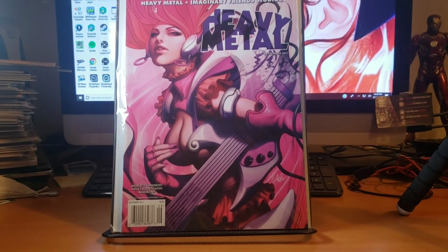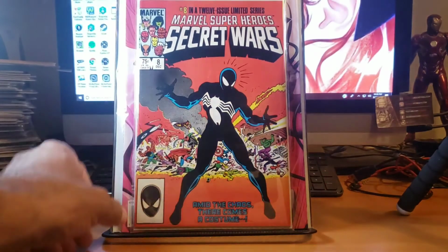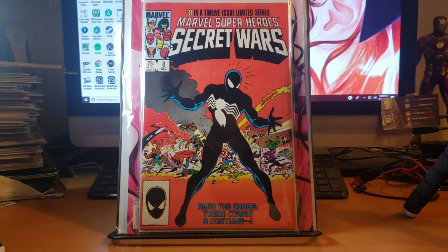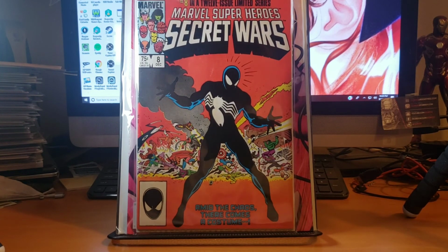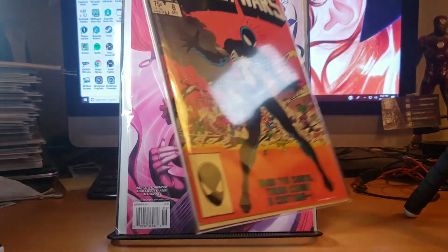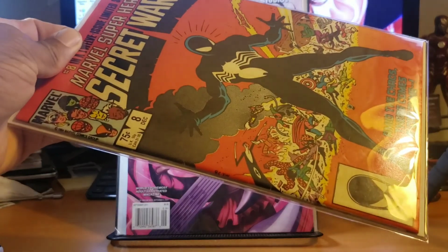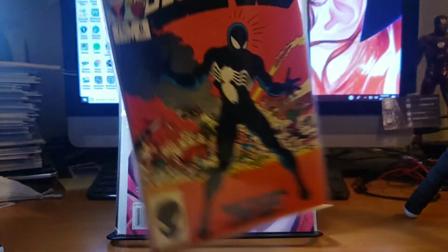And the only thing I found of interest was this, actually. It was Marvel Super Heroes Secret Wars #8. Got that one for a pretty good price. You know, she was a tough negotiator, but fair. And I was fine with it, so yeah. I remember getting this back before the weekend started, and this is pretty cool. It's not perfect. It's got a couple of spine ticks on the spine, and yeah, it's not bad.